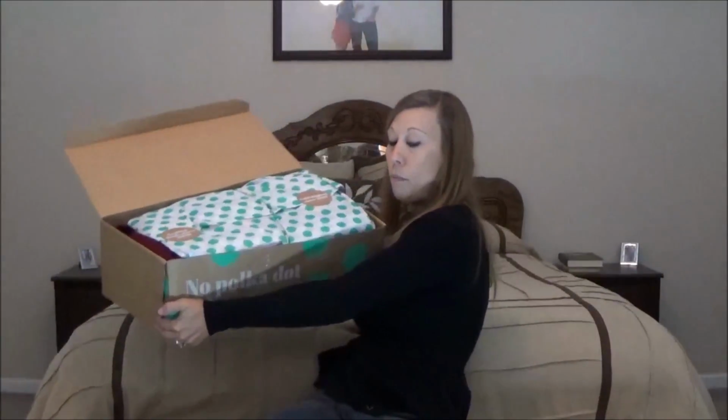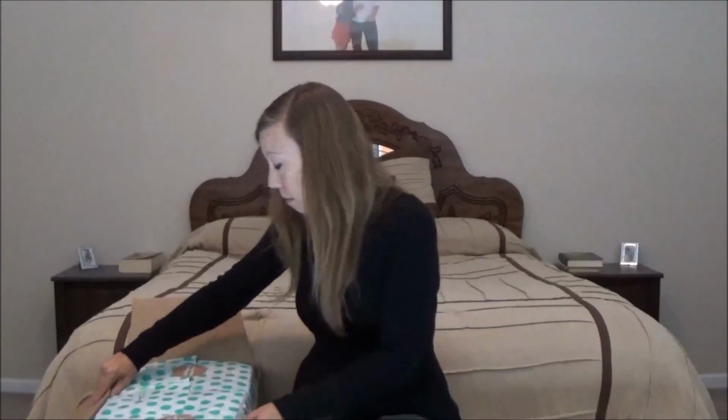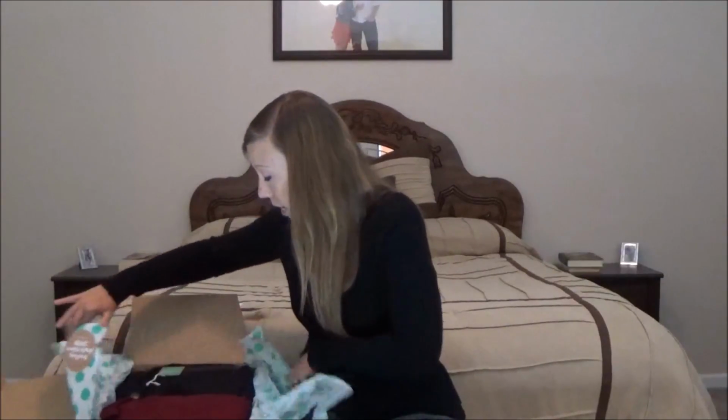Okay, so this is what your box looks like when you open it up. Oh, and I lost my paperwork. They always have the cute polka dot tissue paper. They have the paperwork, which includes the mailer and the prices of everything. I'm not going to look at that till we've gone through all this. So let's dive in and see what they have in here.